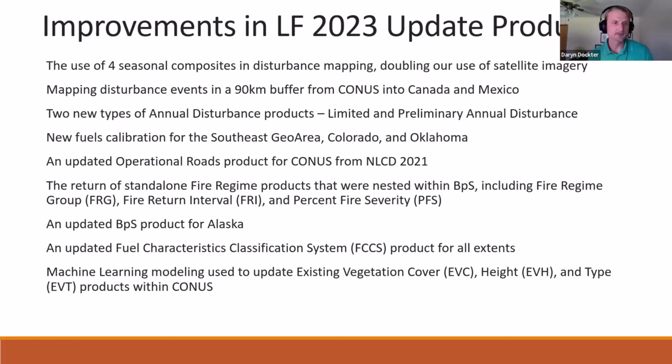We have 2 new types of annual disturbance products, limited and preliminary annual disturbance, and I'll touch on that briefly here in a minute. We have new fuels calibrations for the Southeast geo area. That's the entire geo area. That one's really extensive. Also the state of Colorado and a portion of Oklahoma. So those are improvements to our fuel model assignments.